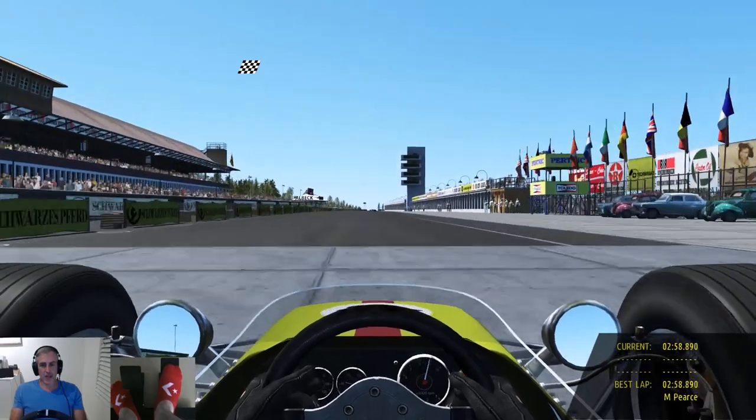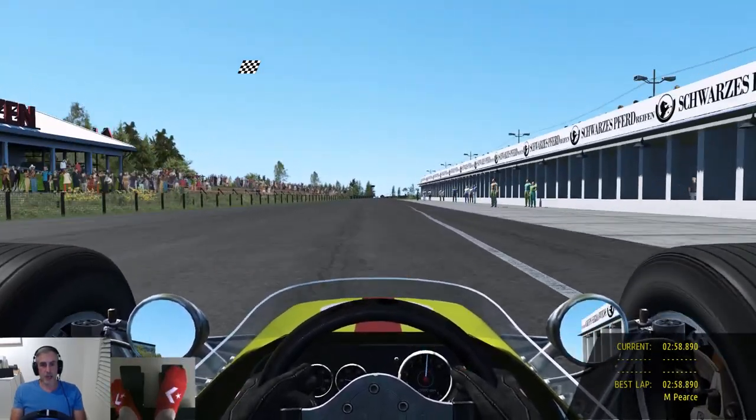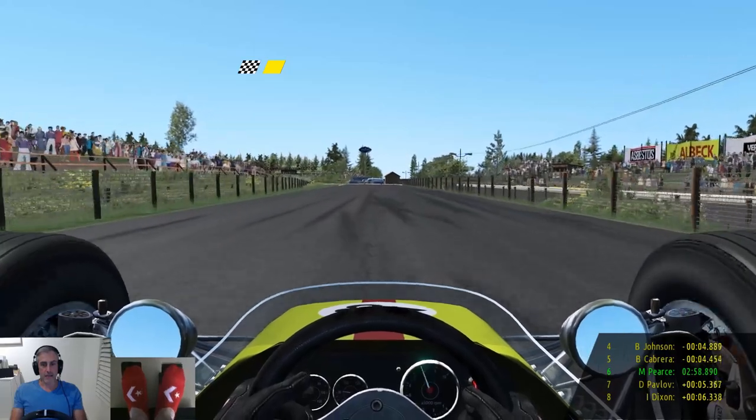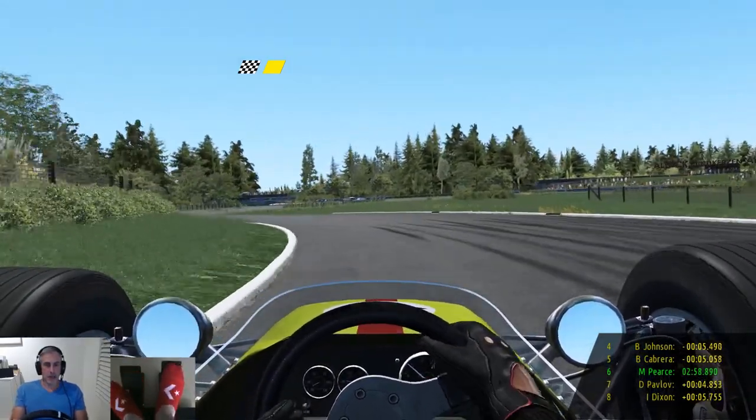And across the line. Okay, so we might just take it a little bit slower as we head around so you guys can have a bit of a look. Where did we actually come? Okay, so we came sixth. Just do the in-lap.